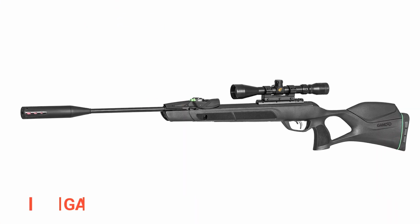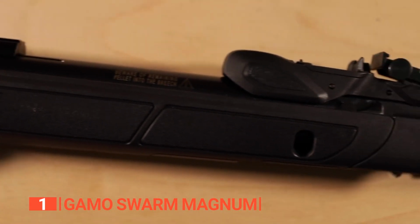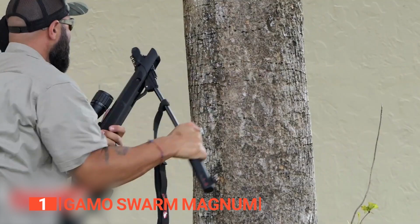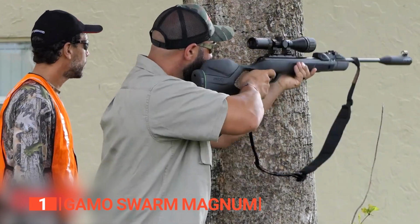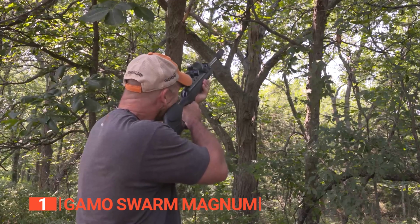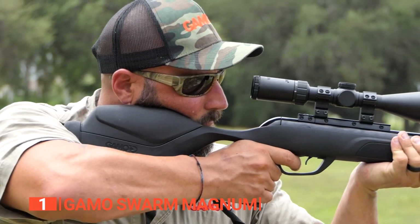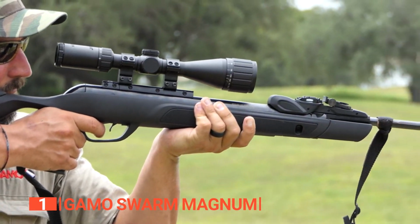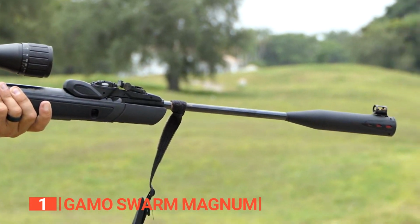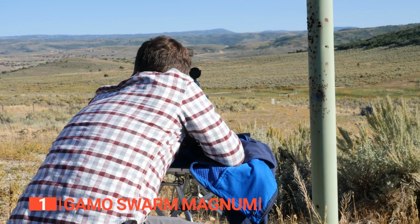Finally, the top air rifle is the Gamo Swarm Magnum. When you think of a powerhouse air rifle, the Gamo Swarm Magnum stands tall. This high-performance air rifle delivers an impressive punch, firing alloy .22 caliber pellets at a staggering velocity of up to 1,300 feet per second. Such remarkable power equips your shots with the energy needed for precision and deep penetration, making it a top choice for a wide range of shooting activities, from hunting to target shooting.